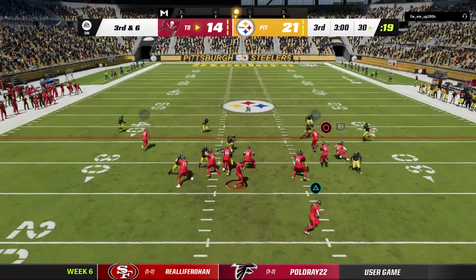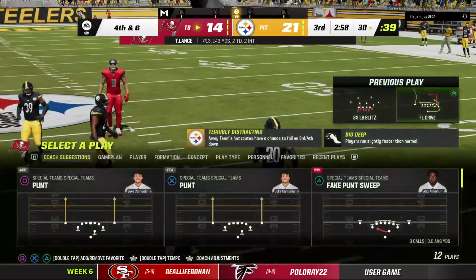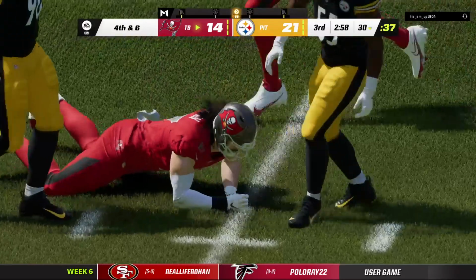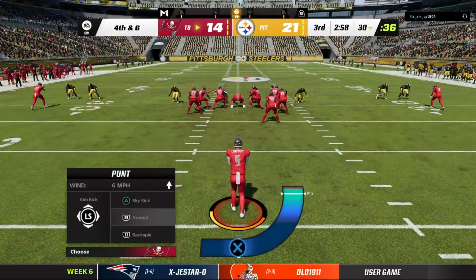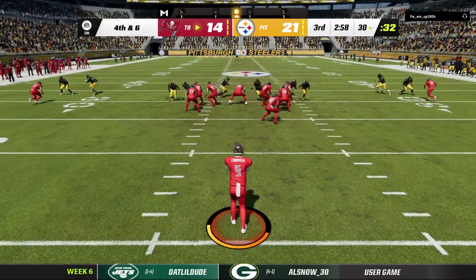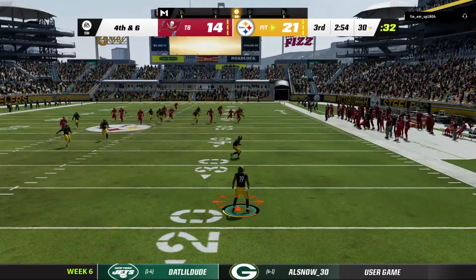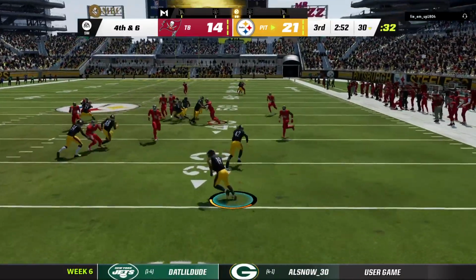They've got to focus on staying on their double teams at the first level, make sure that block's secure before they slide off and try and chip someone at the second level. A throw there, but that's going to wind up incomplete. Here comes the Buccaneers punter now, as he'll punt it away for the second time. Here's Austin.